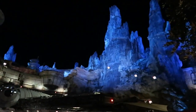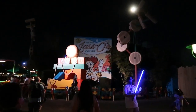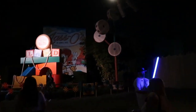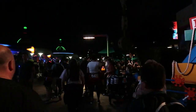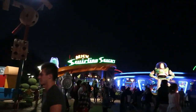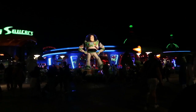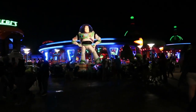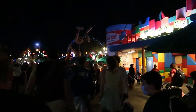So we've just come out of Batuu, Star Wars Land, and now we're going into Toy Story Land because we're going on Slinky Dog in the dark. It's so nice, lit up at night. We've got alien swirling saucers over there. Buzz there. Really, really nice. So pretty, lit up at night.